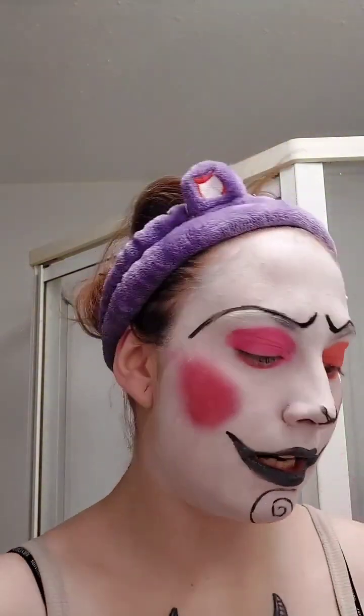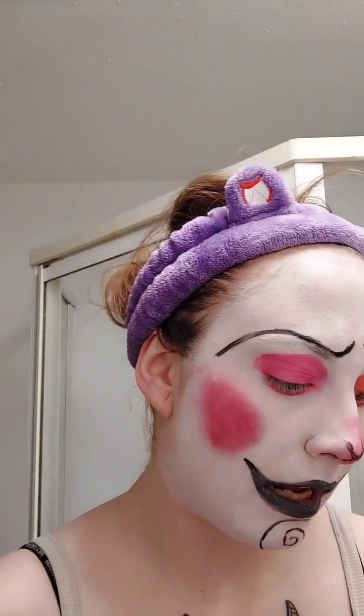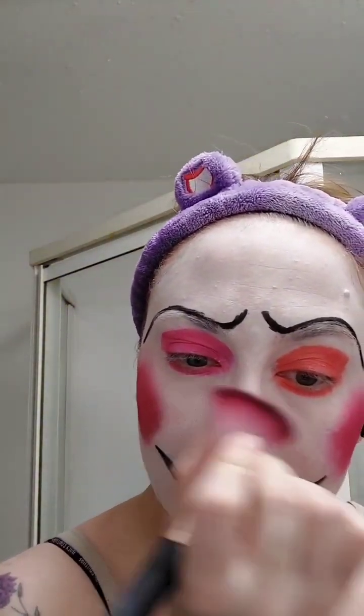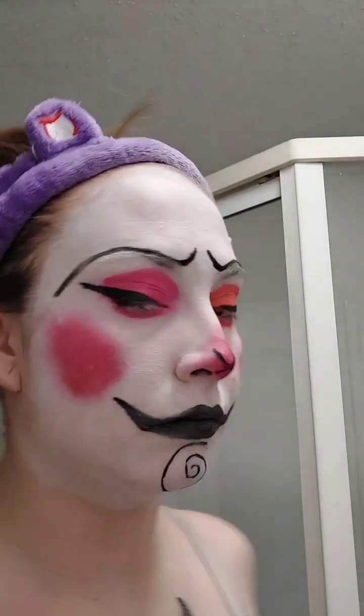Everybody's always like, the water base is just gonna come right off. I've done at least 30 shows wearing this stuff, and I haven't had it wipe off like that. And this is the old Ronnie face. Pretty mid. I mean, obviously I messed up at some spots, but I don't know.